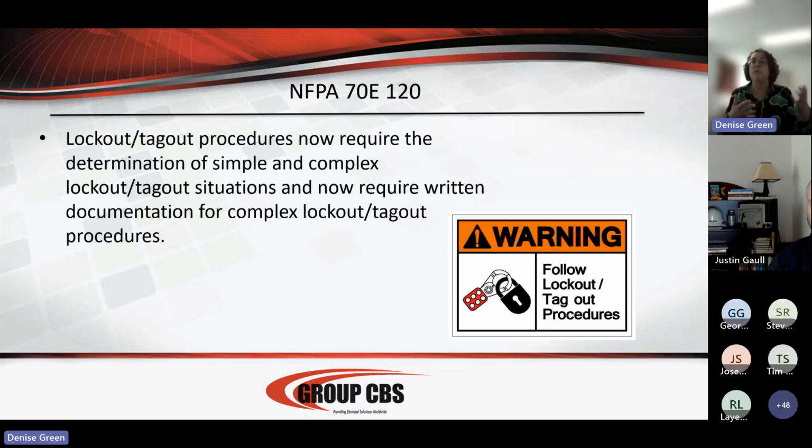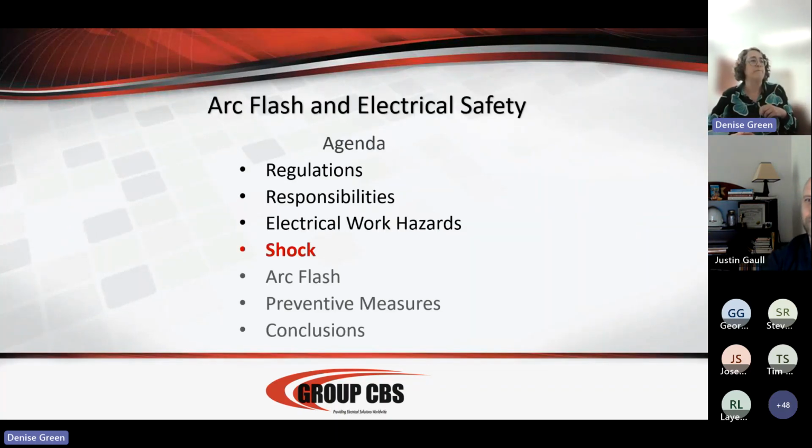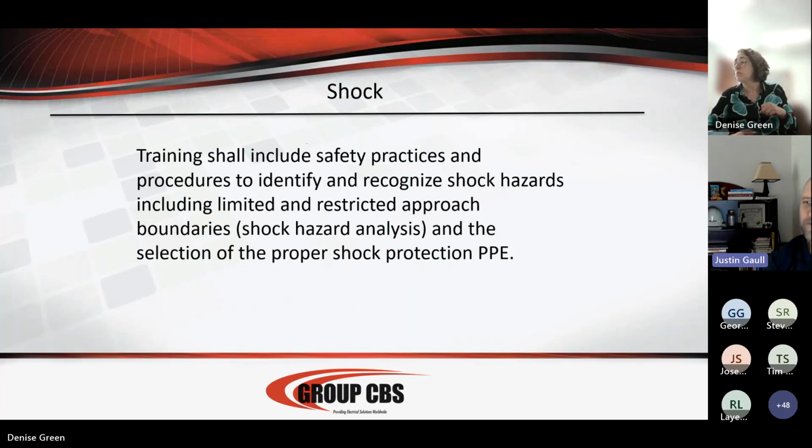So they came up with this based on what the injuries were and what they continue to see with injuries. And that's generally the case with all of the specific roles that are put in the NFPA. And that's another reason for the every 3 years: they analyze all of the injuries and all of the deaths from the previous cycle to say, how are people still getting hurt? What do we have to do and how do we refine this? So that's section 120.